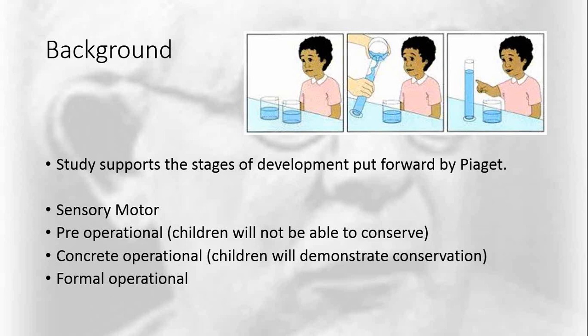It focuses on the idea of conservation, and it's looking at the stage that children go through when they are then able to do the skill of conserving. So the 4 stages that Piaget put forward were the sensory motor stage, the pre-operational stage, the concrete operational, and the formal operational. The ones that we're particularly interested in today are the pre-operational and the concrete operational, because this is the stage where children go from not being able to conserve to being able to conserve. So this is where we will see that skill develop at some point in these stages.